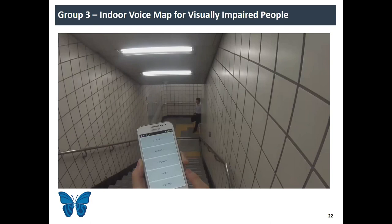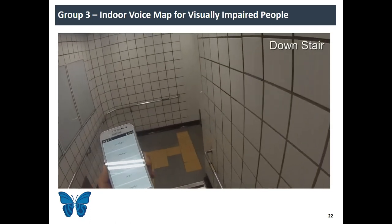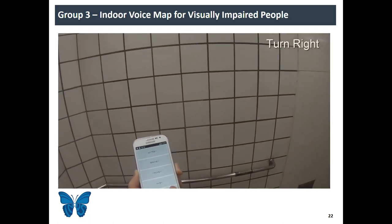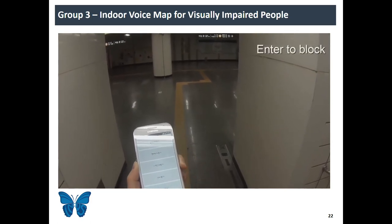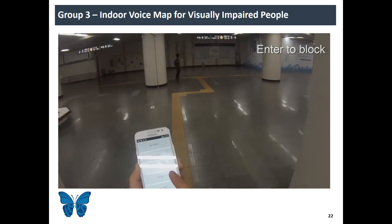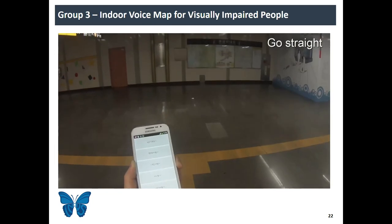And the next one is, as I said, the indoor voice map for visually impaired persons. This is a smartphone-based indoor voice map. Smartphones like Android or iOS provide a voice assistant user interface. We call it VoiceOver for iOS and TalkBack for Android. Normally, visually impaired persons prefer iOS VoiceOver. Anyway, based on the interface of TalkBack, we provide turn-by-turn instructions based on the indoor map. So this is the last application that I show in this talk.